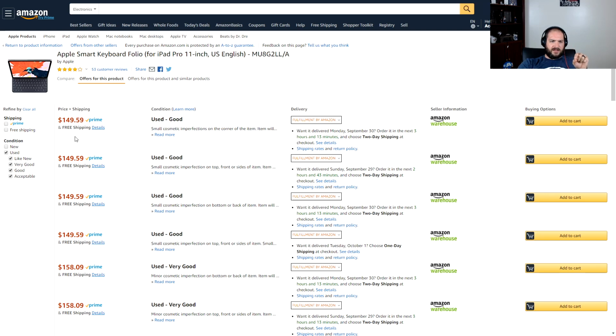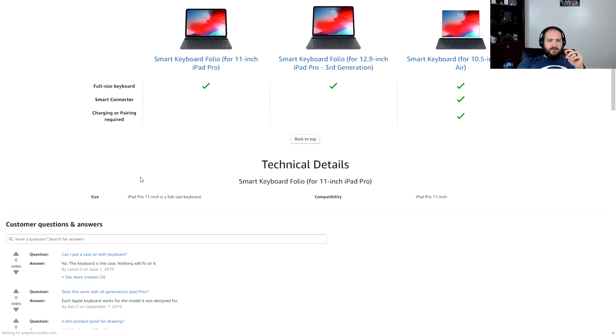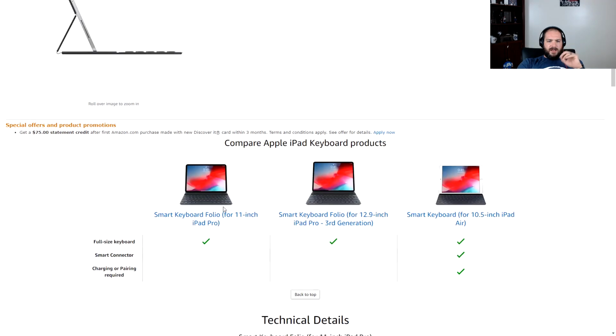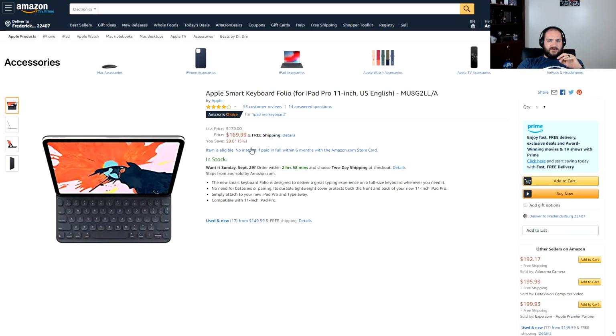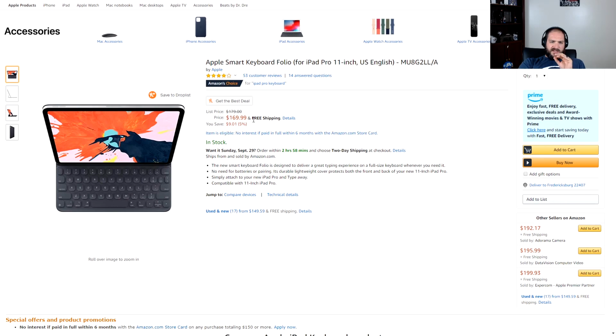We're going to go back and check though. So right now in good condition, it's 149.59. And when we go back here, we can see there's not going to be a price here for some reason, but that is okay. We can come down here, we'll click this. This will take us to the main link. Okay, so it's normally 179 flat. It's on sale right now for 169.